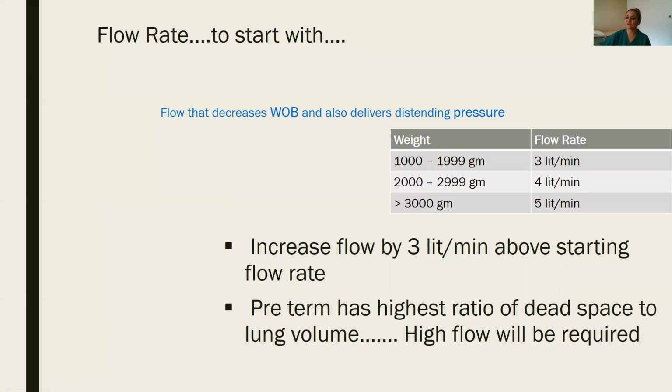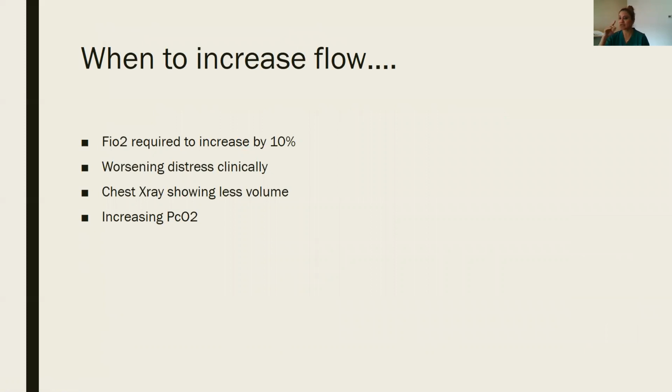However, having said that, when you set at 3, these preterms may still require more flow because the ratio of the dead space to the lung volume is quite high. And so they may require a higher flow rate. Don't forget that. So as I said, don't have pico phobia. You may have to go up to 8, 10. So don't have flow phobia. And when to increase the flow?